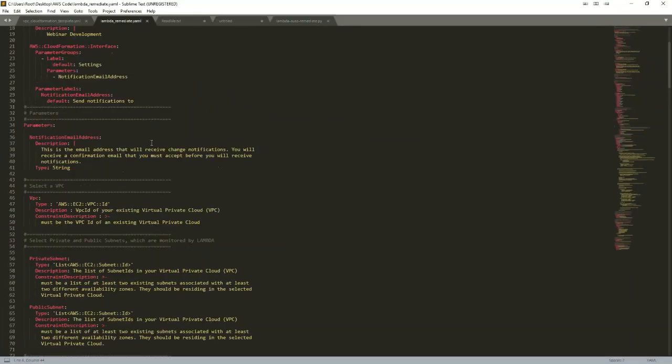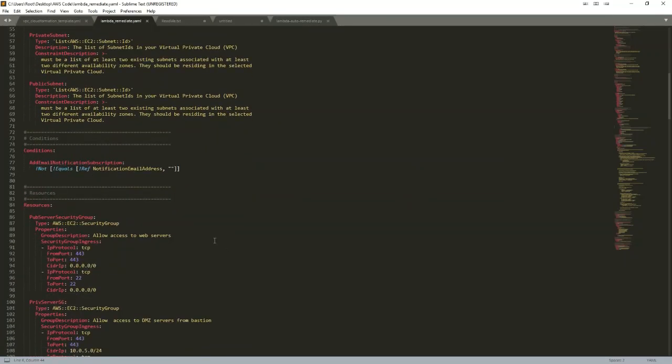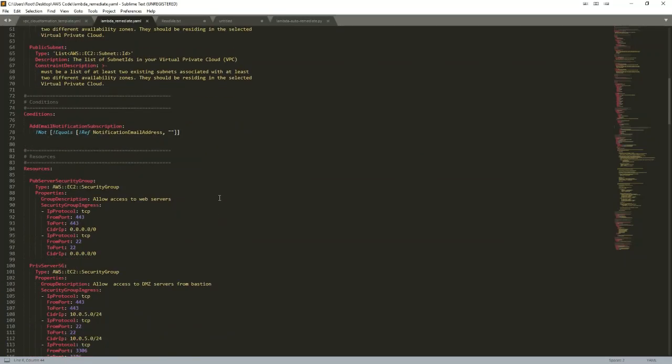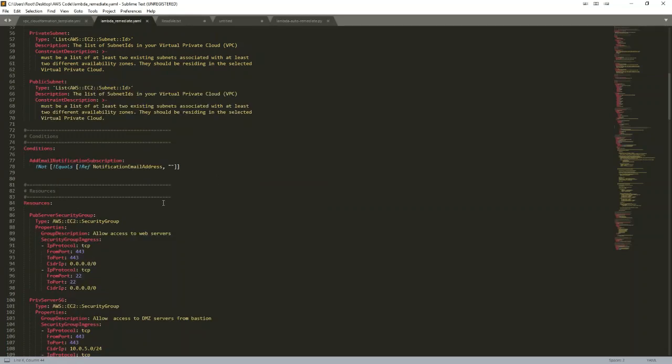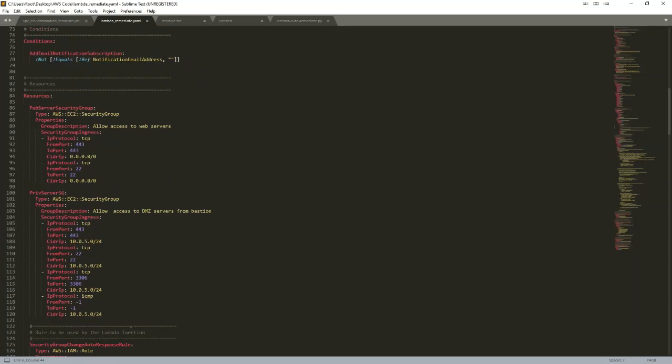Right here, I put together a little script, or modified a script. Essentially, we'll get into this more, so I'm not going to spend too much time. When you deploy it, it asks you what VPC and subnets you want it applied to, and it creates those security groups that we saw in the beginning. So this is an organization-defined public service security group that allows 443 and SSH access. Here's a private security group as well.